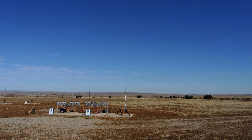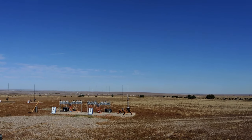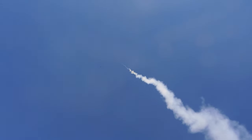B6, it's on a GT64. B6, B6, 5, 4, 3, 2, 1, ignition. Oh, it missed the other rocket. Good effort, though.